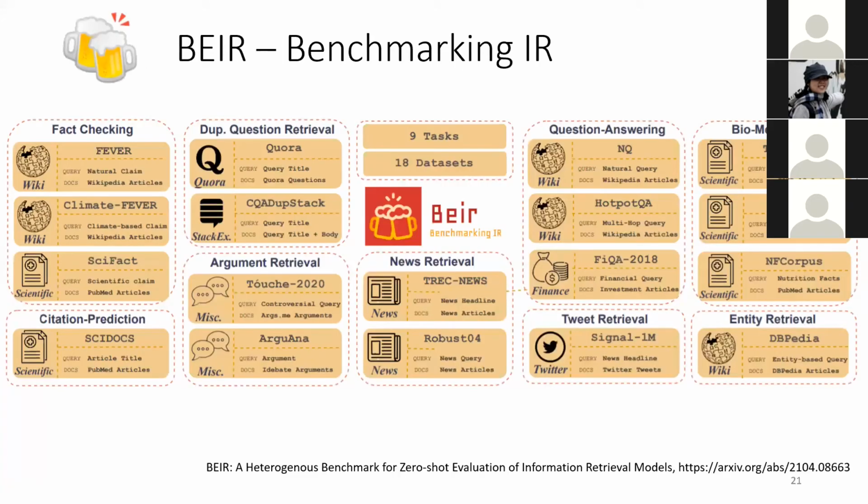And to test this, we created a new benchmark, the BEIR benchmark, where we collected a lot of different text retrieval tasks from really different domains. For example, we have tweet retrieval, where your input is a complete news article and you want to find tweets talking about this news article. From biomedical, where you have some biomedical queries and you want to find publications from this field. From the scientific domain, where you have some scientific claims and you want to find papers validating or rejecting this claim, to some computer science questions, financial questions, and so on.